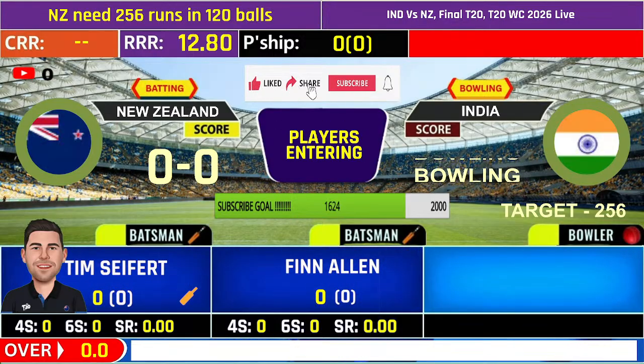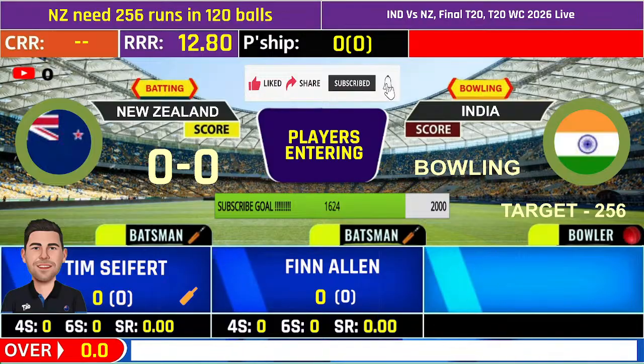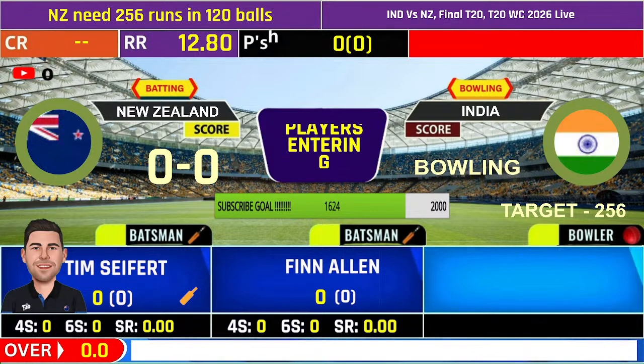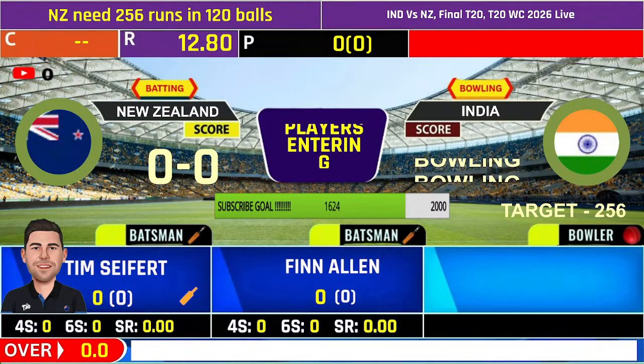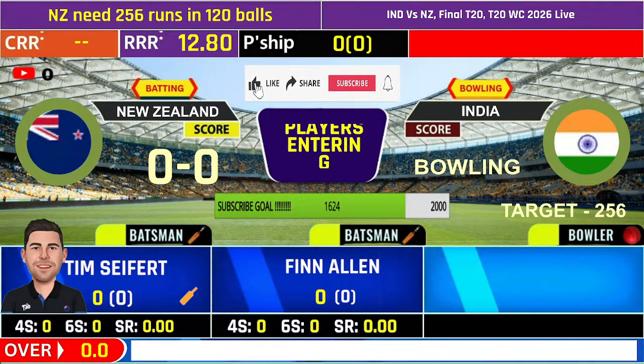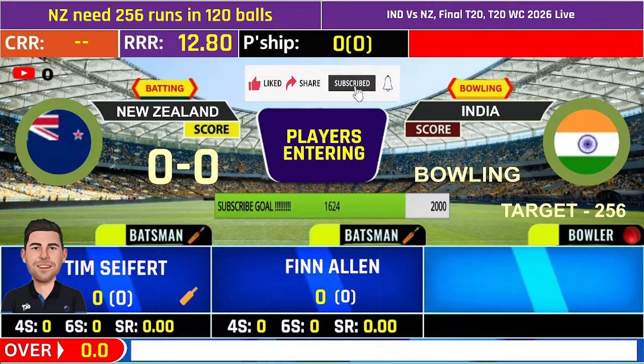Said it many times, and I'm not sure Ian Bishop's going to disagree with what we said prior to the match, DK. He is the best white ball bowler, quick bowler in world cricket, hands down. There is not a comparison to Jasprit Bumrah at the moment. So New Zealand need to force the hand of Surya Kumar Yadav and make him bowl Bumrah early.